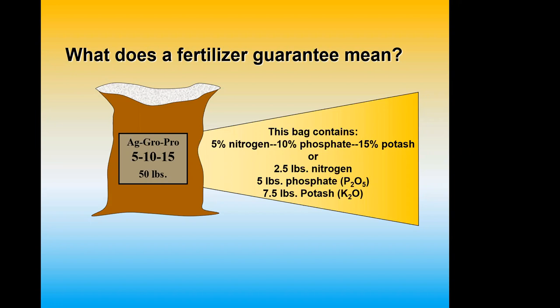So not every bag, but they certainly test enough of it coming in. And every now and then they catch people cheating, right? So that's one good thing that we have going for us, right? Maryland Department of Agriculture state chemist is checking on these things for us and making sure these analyses are true. The rest of the world doesn't have that luxury.